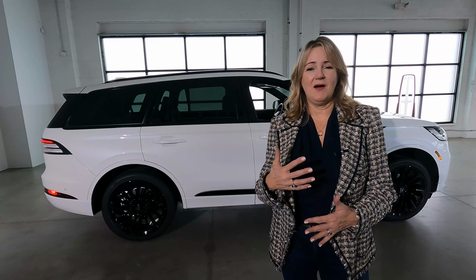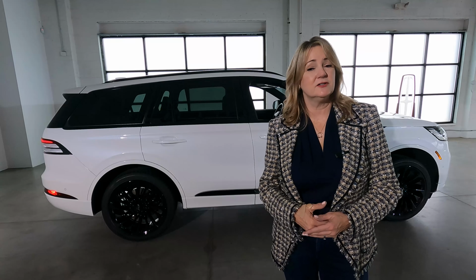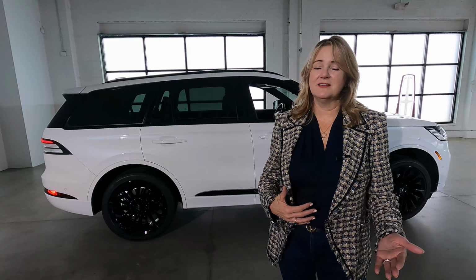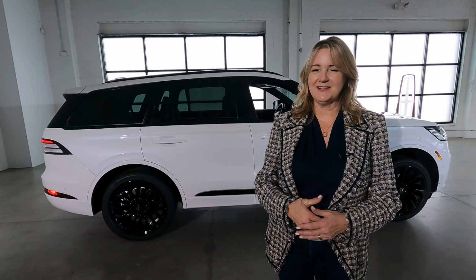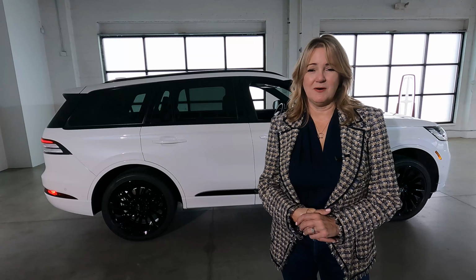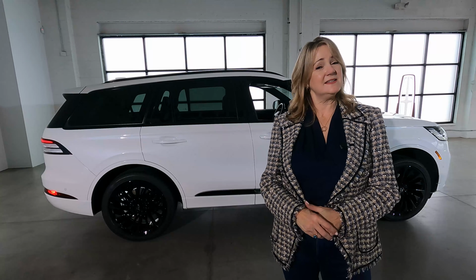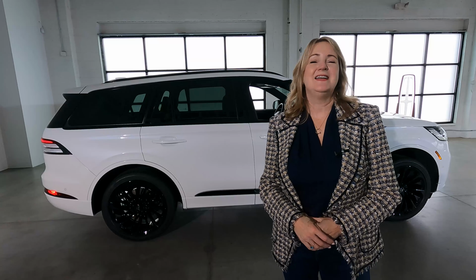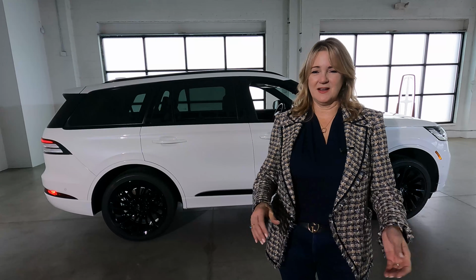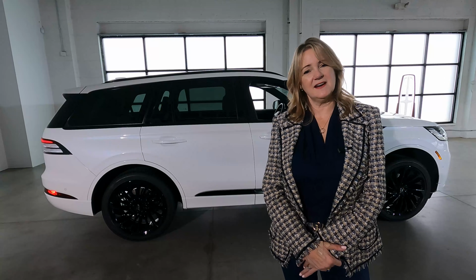So really you think about what it is you want in terms of the level of luxury of your interior trim details, how much premium leather you want versus standard leather, and a couple of other features. And that's really where the price breaks down, and that's great because what that means is everybody who wants an Aviator gets an Aviator. Even at the base price, you don't have to make any compromises. And that's what we've always loved about the Lincoln Aviator.